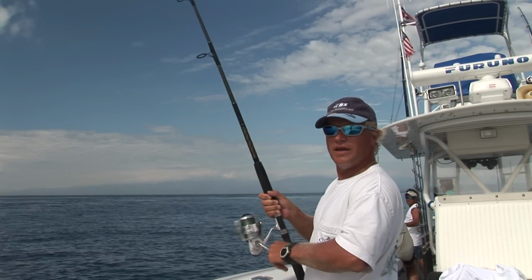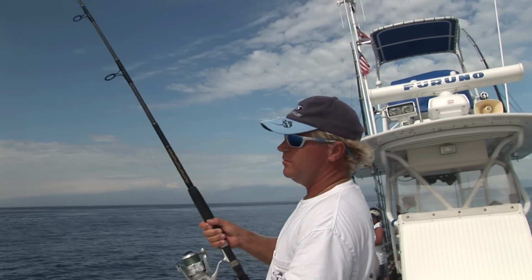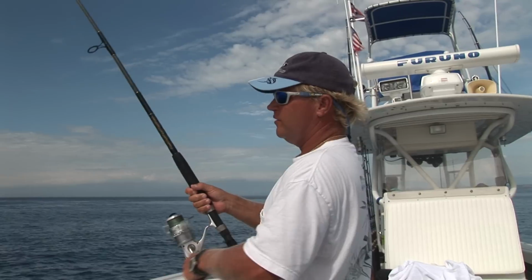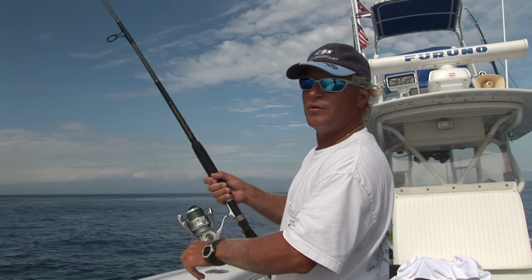These jacks, it's like the harder you fight them, the harder they fight back. A lot of times if you just keep light tension on them and real slow like I'm doing, and not put a lot of pressure, they'll actually swim right to you.